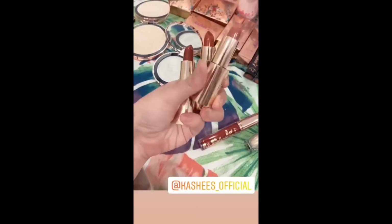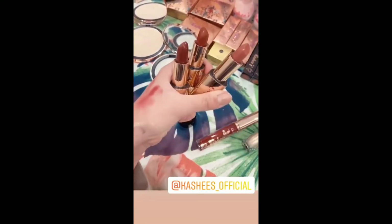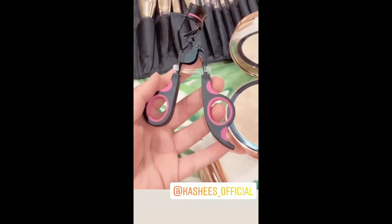Some of them are peachy, some of them are pink, and this one is like a maroonish brown. Loved it, bought it. Then I got their eyelash curler.